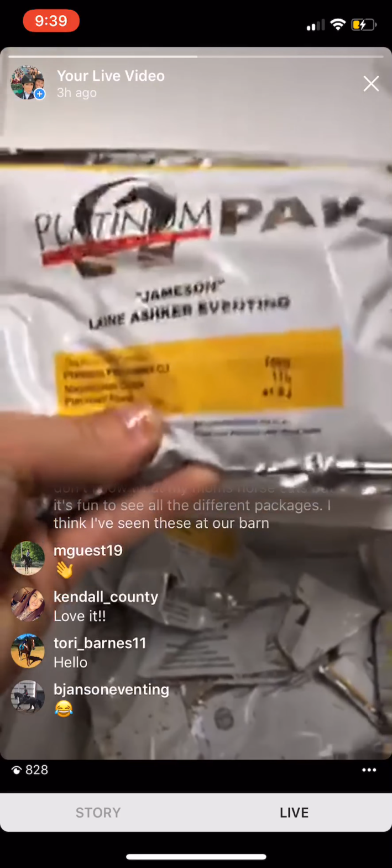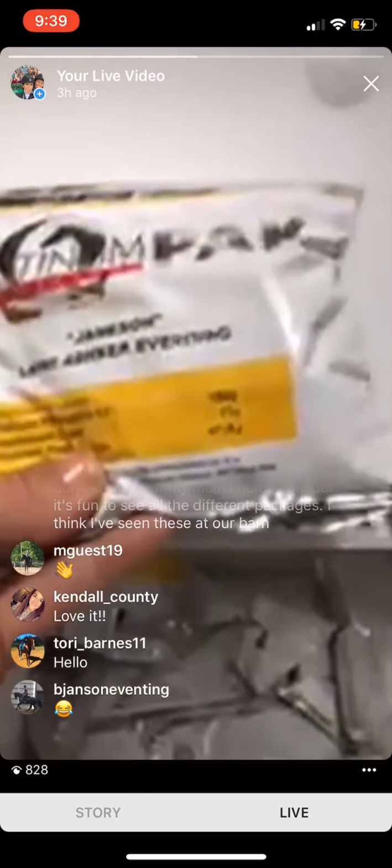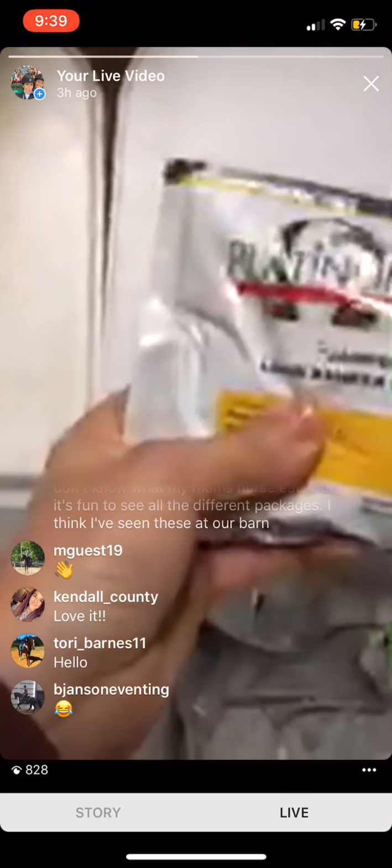And Platinum Power, I have to look that one up, but I think that's more for breathing, but I could be completely wrong. I haven't read up on that one. I'm just looking up the ones that I completely know about.